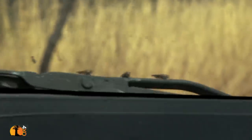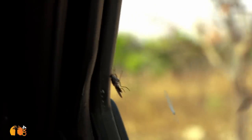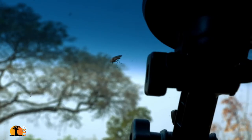Okay, the tsetses are an interesting animal. They cling to the car. They are attracted by shade. They don't like sunlight, they like shade, so they'll often sit in a shady part of the car, under the wing mirror, under the wheel arches, and they'll actually wait until you open the window and then climb inside the car.